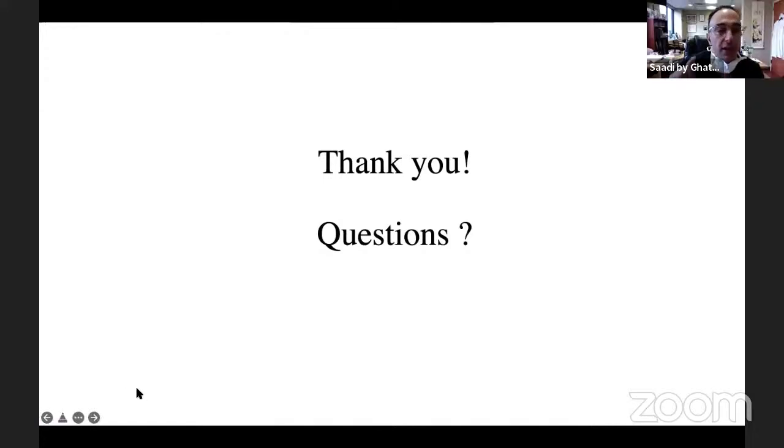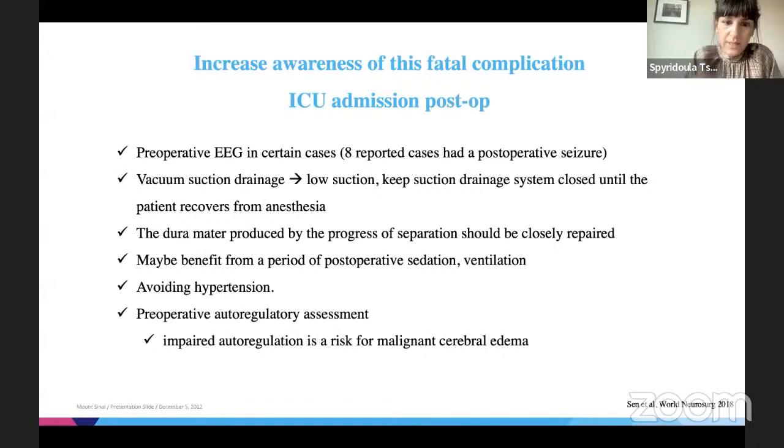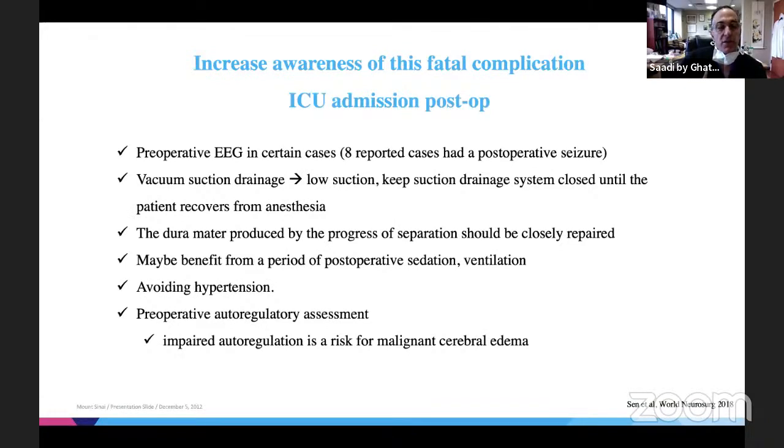Nice job, Spyridoula. Can you go back one slide? Which one, the reference or the? No, this one. Yes. I have such trepidation about keeping a patient intubated post-operatively, especially in a situation like this where they're already impaired, for fear of missing a fatal complication. So what can you say about that from your perspective in the ICU?